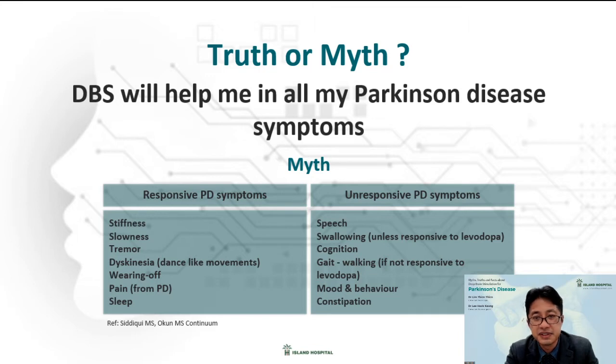The unresponsive symptoms, unfortunately, are speech, and in fact sometimes speech may become more problematic after DBS, and swallowing issues. If you have memory issues from your Parkinson's, you go into stages of dementia. In fact, that's poor, and we normally do not offer DBS anymore if you have dementia, because DBS itself can actually affect the memory as well.